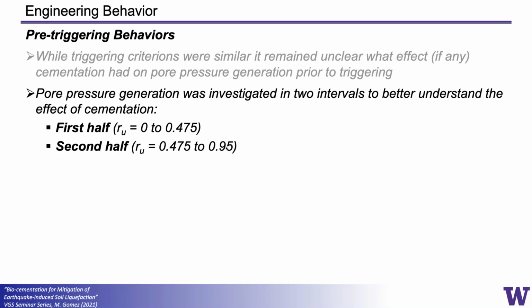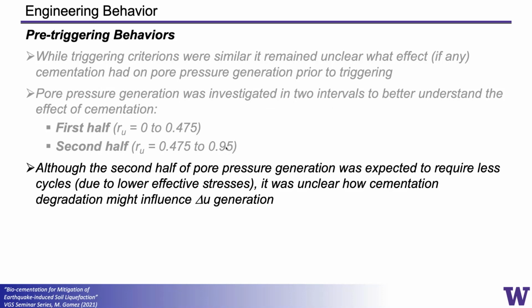What we were trying to do is break up the pre-triggering behavior into two different segments of equal pore pressure generation. And so what we expected to see is that the second half of pore pressure generation, of course, would occur in less cycles because there'd be higher pore pressures, lower effective stresses, and regardless of cementation, the material should soften and require less cycles for that second half. However, we weren't entirely sure how those differences might look when we were comparing our cemented samples to our uncemented samples.